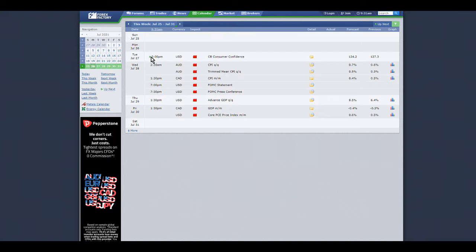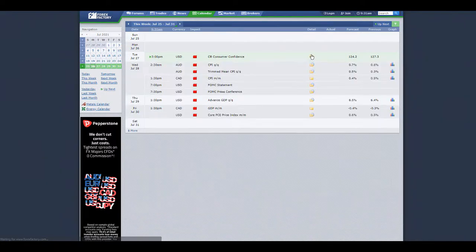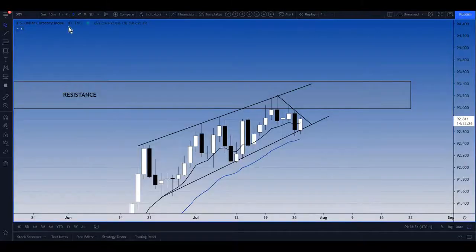High priority news today comes out at 3 p.m. UK time, and that's for CB consumer confidence involving the US dollar. So look out for that. Expected or forecast is 124.2. If we get a number bigger than that, then that would be good for the currency. If we get a number lower than that, then it would be bad for the currency, and we could see a sell-off. So, other than that, nothing really else coming out.